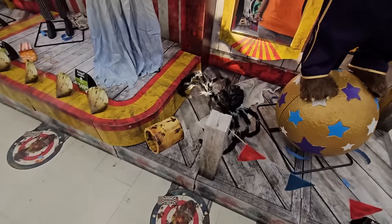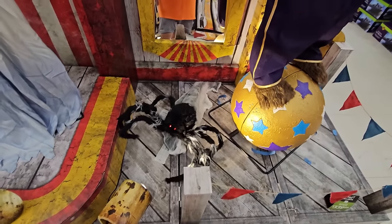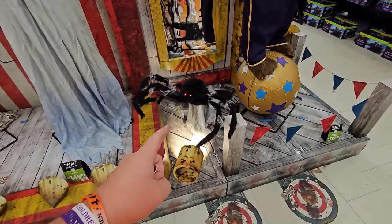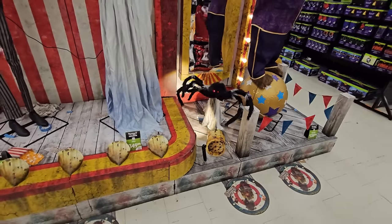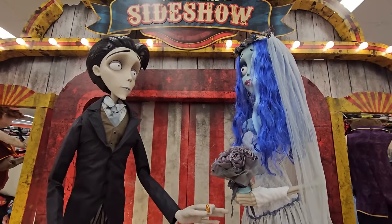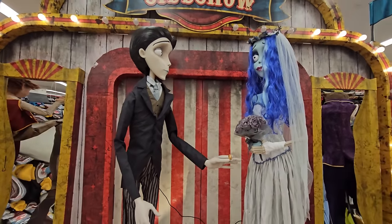All right, we got the jumping spider here. Let's get him going. Come on, Jumpy. Here we go. You guys remember back when the jumping spider used to scare the crap out of me every single time? Let's go ahead and get Emily and Victor going. Oh, look, they're on opposite sides this time.